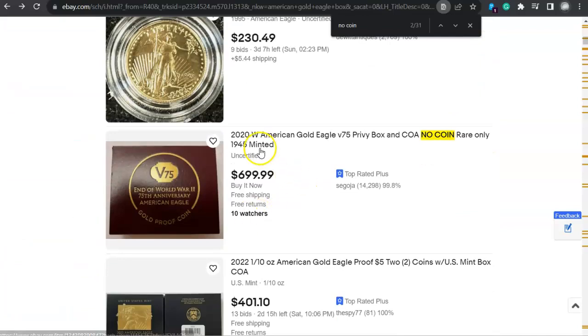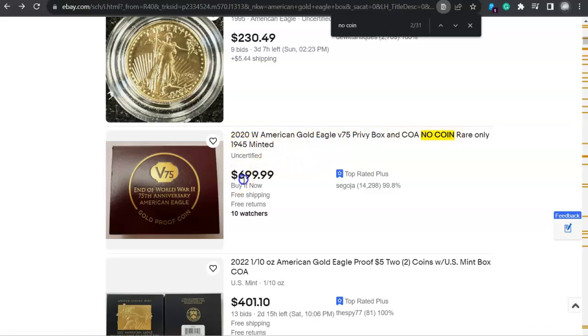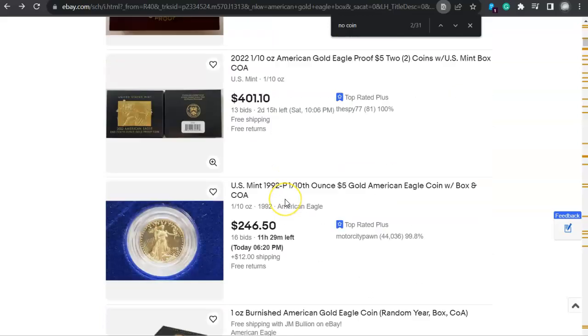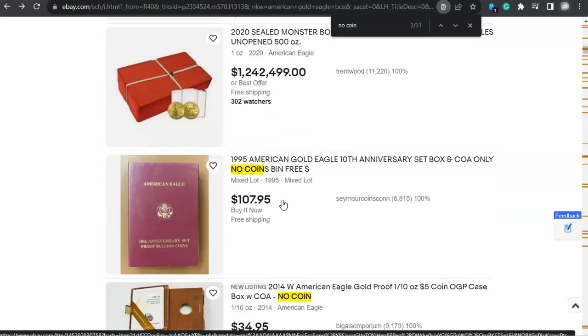Look at this. 2020 West Point minted American Gold Eagle with a V75 privy, box, and coin, no coin, COA, no coin, rare, only 1945 minted for $600. You could own this, folks, for $699. What? Yeah, now I'm out. But still, think about that. That's incredible. No coins, nothing.